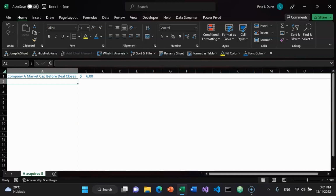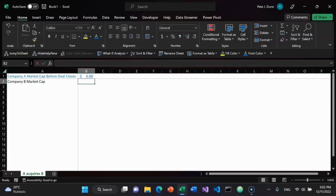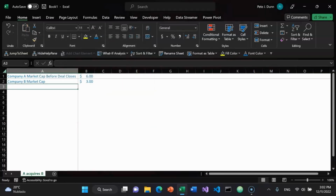And then Company Bravo market cap is going to be 3. Control C as in Charlie, Control V as in Victor, T as in Tango to copy formats.